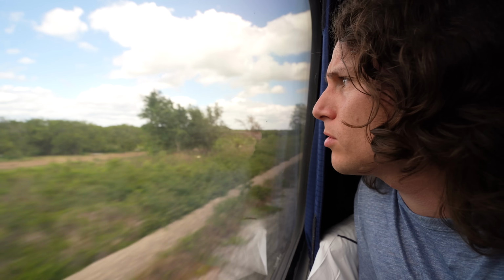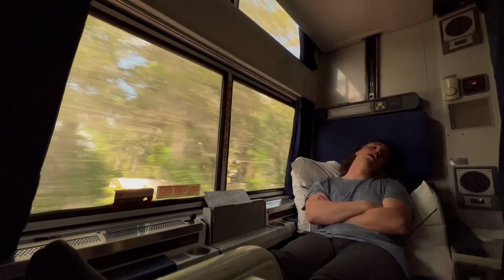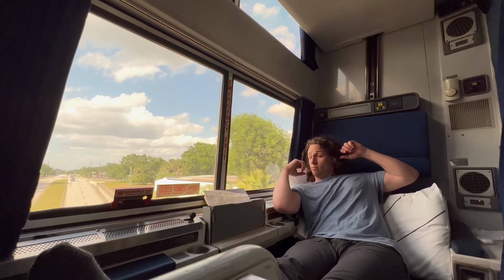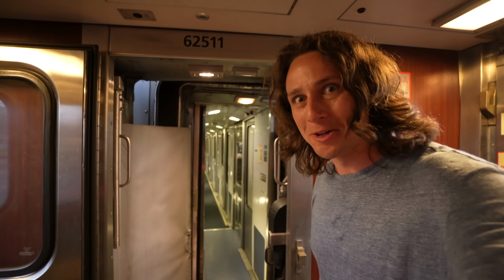Farm, orchards of some sort. Oranges? Oranges. Hey, nothing to see here, just taking a nap. Oh, come on, like you've never napped. Fine, I'll get up. We're arriving in our next city anyways. This is a grumpy car.